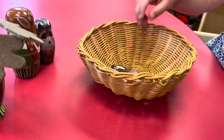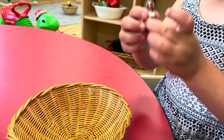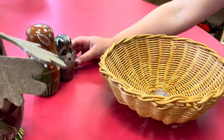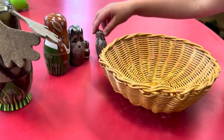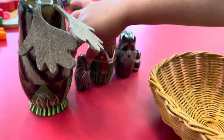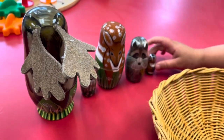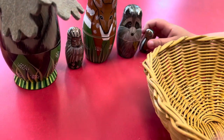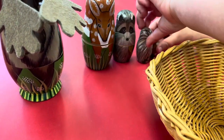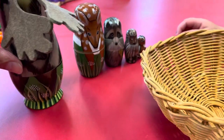What is that called? Raccoon. Which Canadian animal comes next? What is that called? A chipmunk. Right here. A porcupine. Is he the smallest? Or where does he go? Who's the very smallest? That's right. So do we have to switch some around? Yeah. That's right. Look here. I think we just have to move this guy over a little.